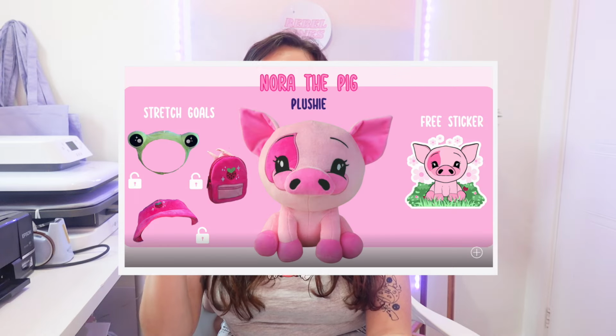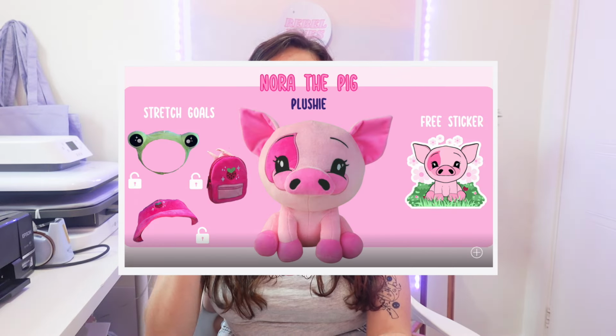There were 3 tiers, and it wasn't too complicated. Obviously you've got the bullet journal, there was a sticker sheet you could pledge for, but this one did amazingly well. It was just a really successful one. Then the next Kickstarter that I did was for my first ever plushie. So it was for Nora the plush with her accessories.